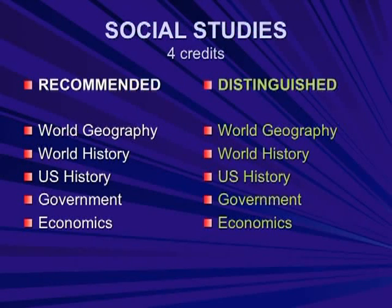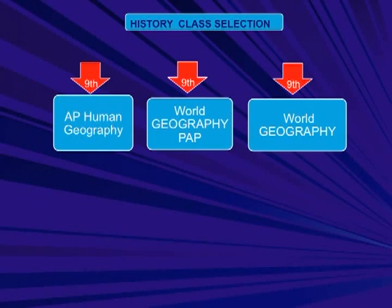You're also required to complete 4 years of social studies. Your present social studies teacher should recommend you for the proper course for your 9th grade year. You must ask your social studies teacher to recommend you for a social studies course for the next year. Your teacher must circle that recommended course and place their initials next to it.